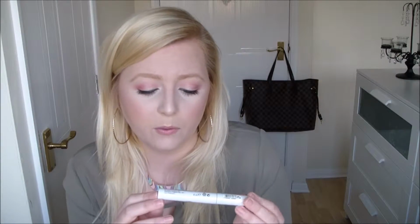Up next is an oldie, but seriously my favourite. I've got it on today. It is the Natural Collection by Boots Water Guard Mascara in black. I have recommended this for years, and once you use this you'll be like, oh my god, for an everyday mascara, I absolutely love it. And how cheap it is. I think it's £1.95 and I love it.